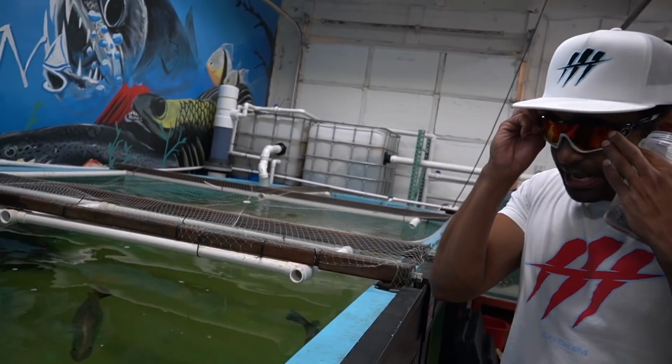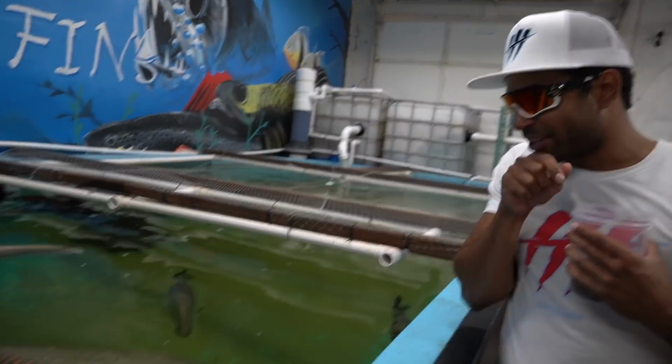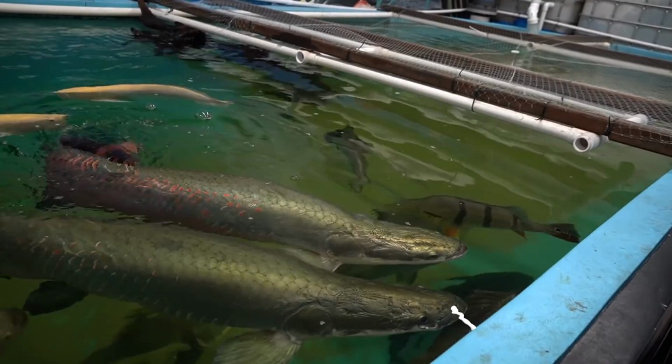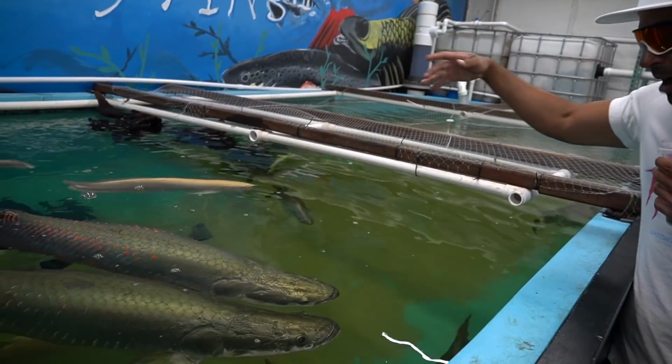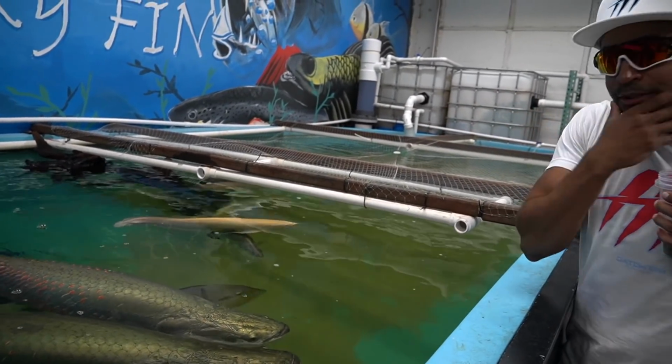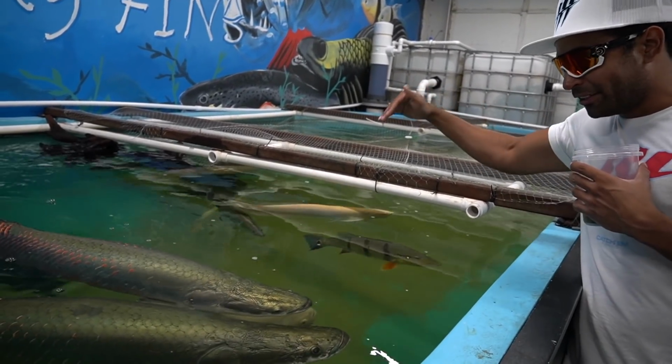Do not put your hand in here, guys. I put on my glasses because I know they're gonna splash. Look at the backs on these guys. They look like manatees out of the water. Look at them. I'm afraid. Please don't jump. If they jump at me, I'm losing teeth. Can you get these guys in the frame?